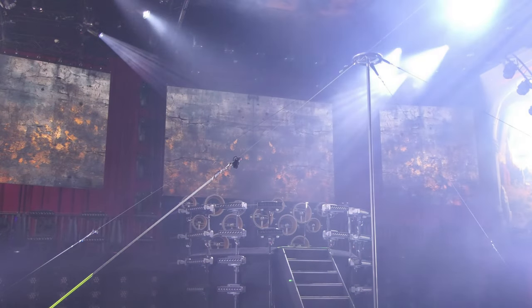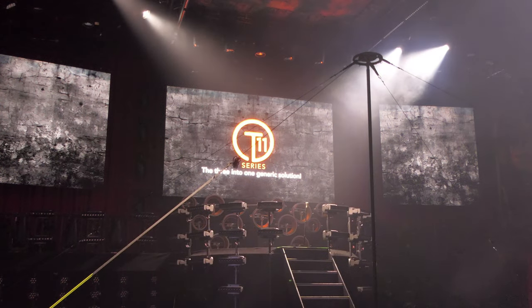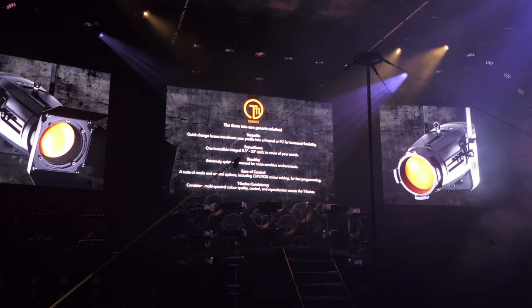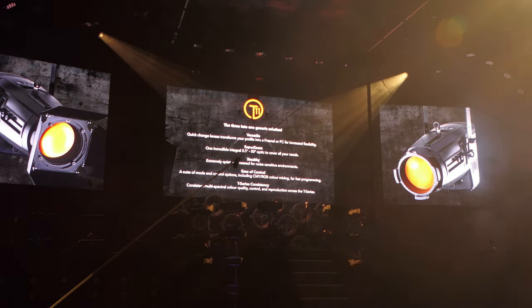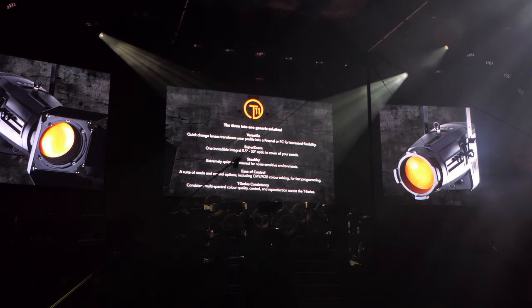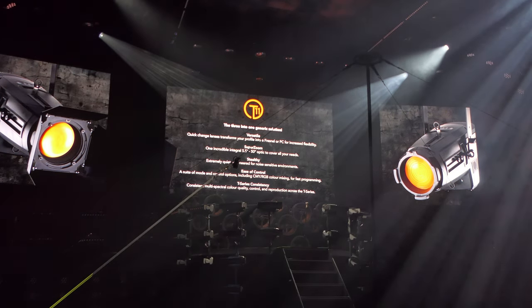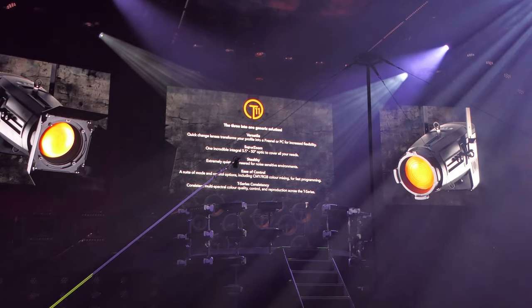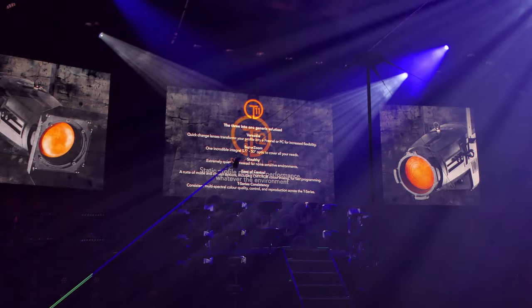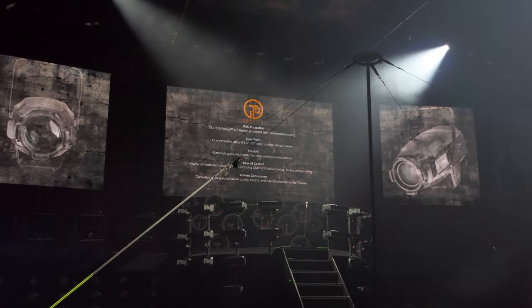The Static T-Series. The Static T-Series brings all the elegance and finesse of the extremely popular T1 and T2 and encapsulates it into a fixed generic fixture. With one body and integral lens tube, the T11 produces 12,000 lumens from its multispectral transferable light engine, with a wide zoom range, four individual shutters, and an optional drop-in gobo module.